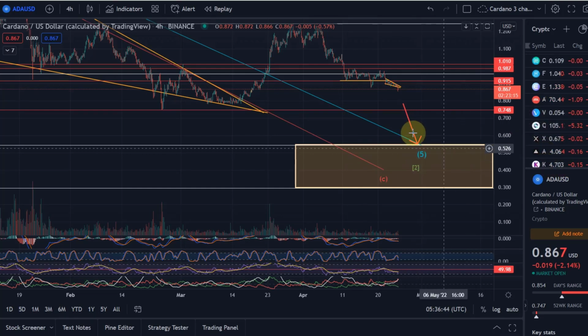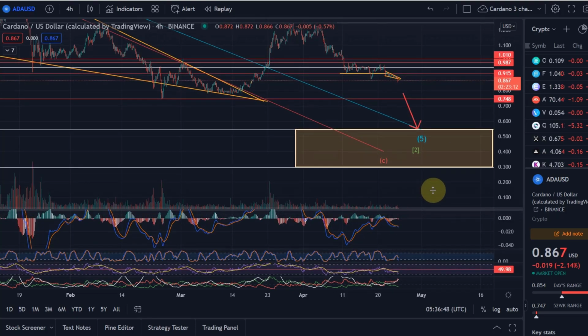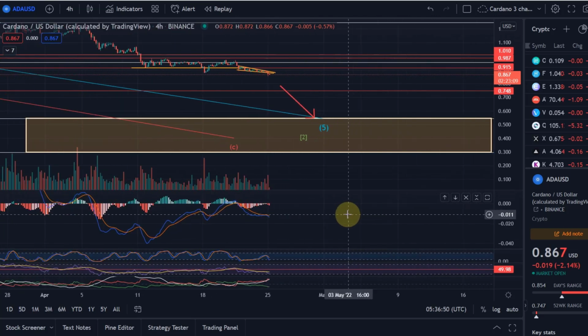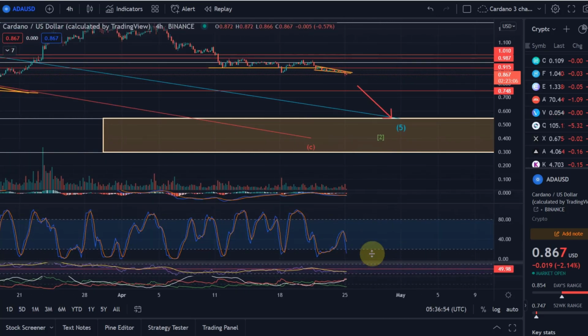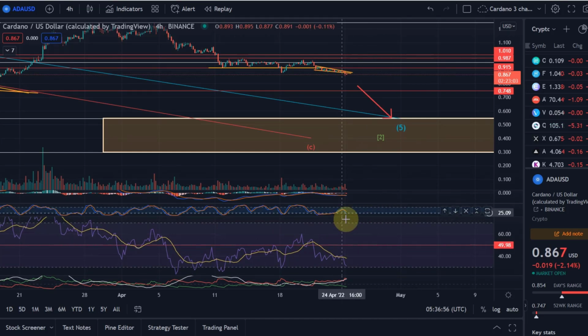Okay, so where else are we here? Looking at the indicator on the 4-hour, we can see there is no sign of recovery at the moment. 4-hour MACD turning down, negative trend on the RSI. Here on the RSI, actually nearly oversold now on the 4-hour chart. That is probably why we saw a little bit of a recovery here.